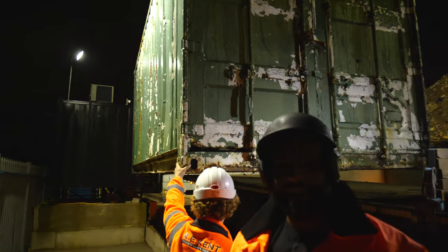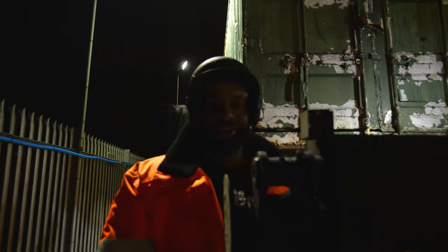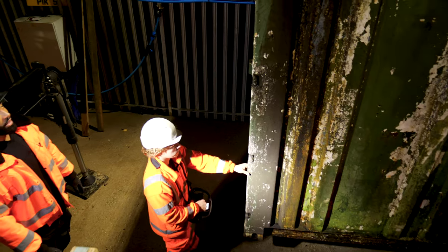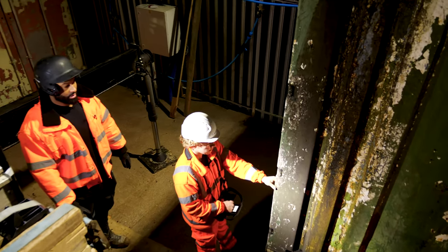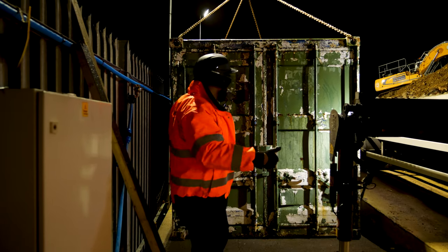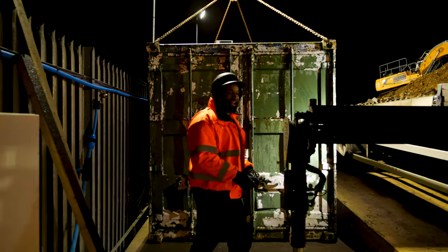Now guys, my container is looking a little bit tired. Looks like it needs a bit of TLC. Coming down now, yeah? Having a look at it, we just want to move the back corner over a little bit so we can get to it and make sure we can sand it down and put a lick of paint on it.